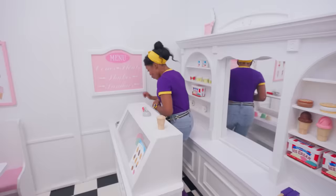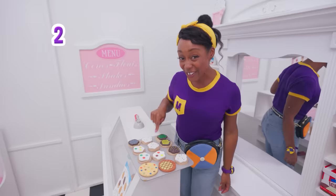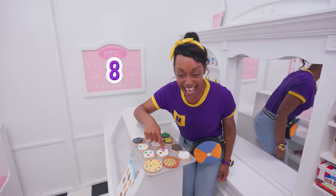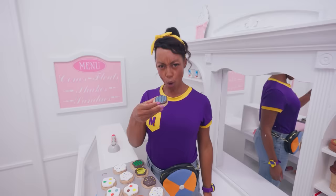Look at that, fresh out the oven. Whoa, they smell delicious. Let's count them. 1, 2, 3, 4, 5, 6, 7, 8, 9, 10, 11, 12. 12 crispy cookies. Let's taste one. Mmm, that's delicious. Would you like a bite? There you go.